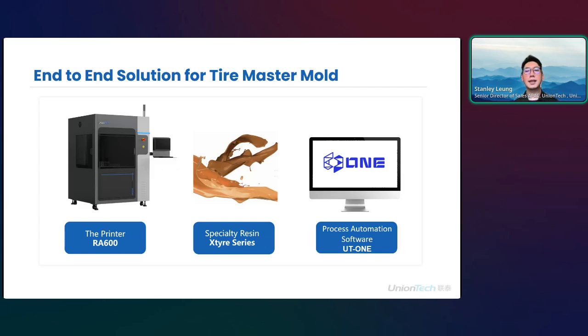I would say we understand that tire mold production requires a comprehensive approach. It's not just a single machine that can do it. It's a comprehensive approach to ensure the precision, the efficiency, and the reliability. And our end-to-end solution is designed to address every aspect of the process, from the hardware to the material. So the RA600 is the backbone of our solution. It provides the hardware needed to produce high quality tire molds efficiently. This machine is tailored for tire mold production. It combines high precision, speed, and reliability, as well as a QA process to deliver exceptional results.